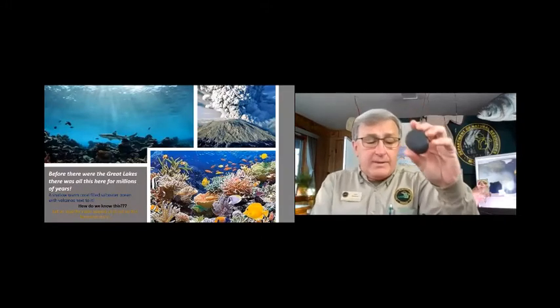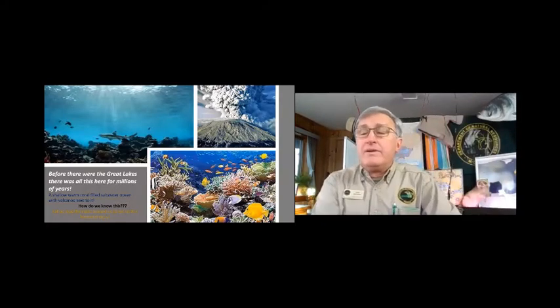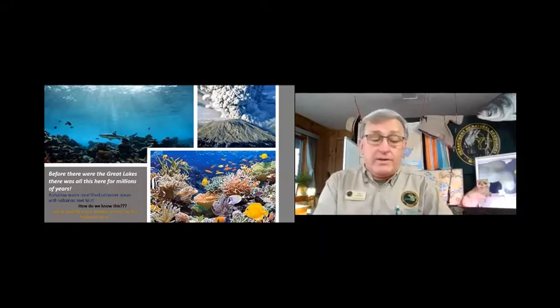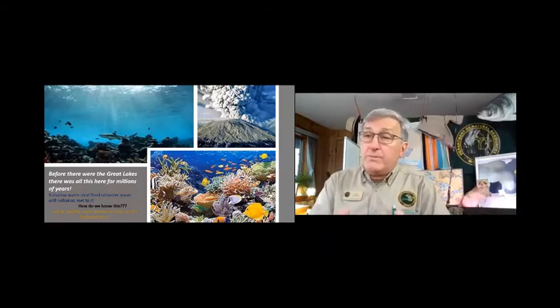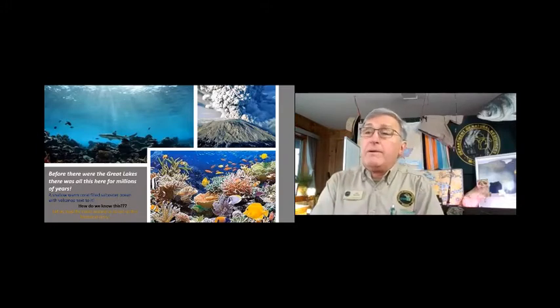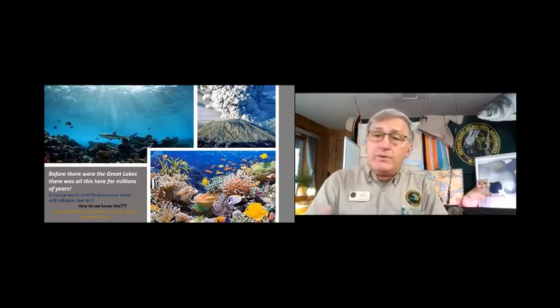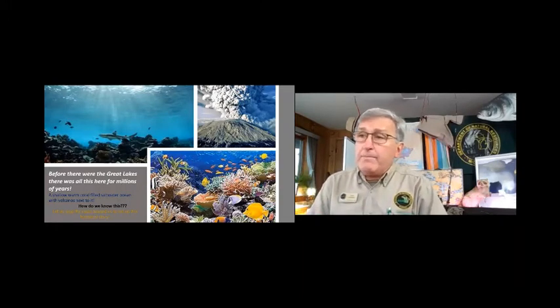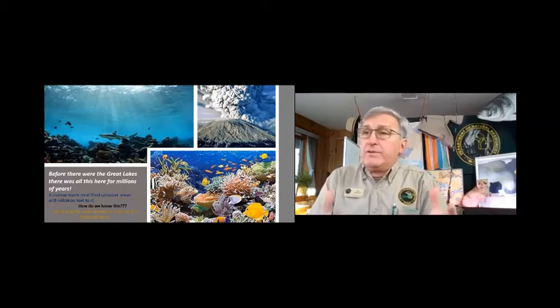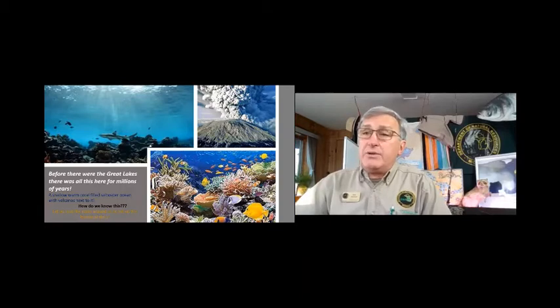When we pick a rock up off the ground, like I'm holding up here, it tells us a story of what was here a long time ago. In this case, it tells us a story of what was here before the Great Lakes were even around, before we had that famous Lower Peninsula mitten shape. We now know that there was an ocean here, because the rocks tell us, and I'm going to share that with you in a minute. We know there were volcanoes near this area too, not the Great Lakes, but near this area too, because again, we have rocks that show us that.